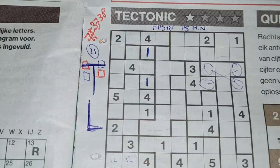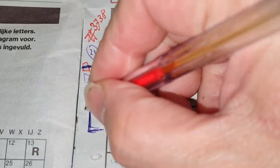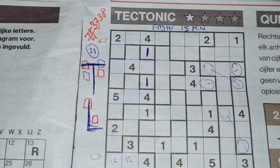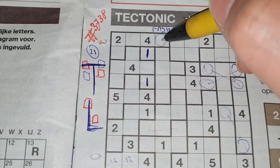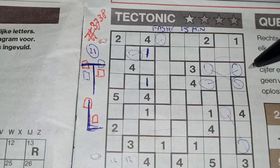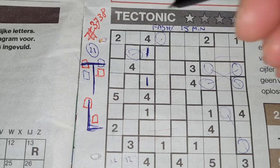If you see the L-shape, this box has the same number as that box. Okay, so this box has the same number as that box. More L shapes here. Rotated. This box has the same number as that box. Alright, more? No. Then the following shape.